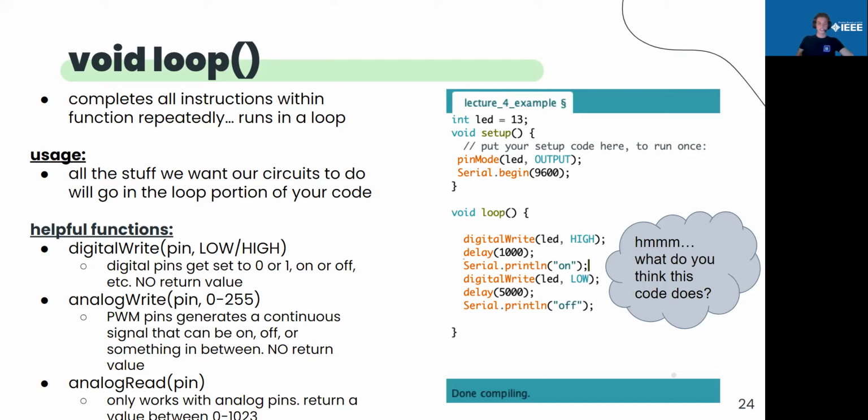Any brave souls? Okay, Tiffany says flash a light, and that's okay, Tiffany. So it's flashing a light. Yeah, exactly, it's flashing. And how did you know that it was flashing a light as opposed to just turning it on?